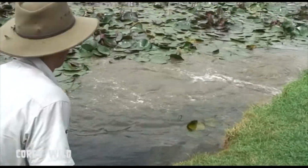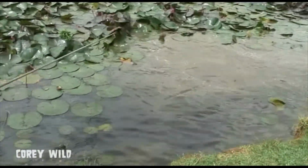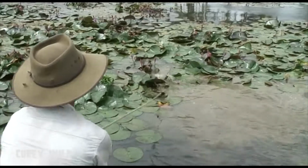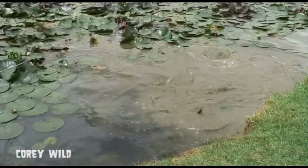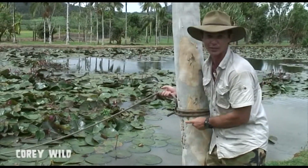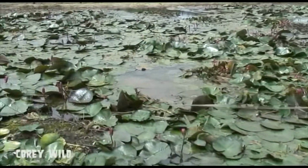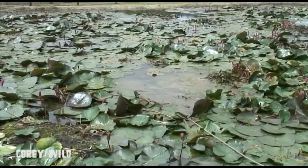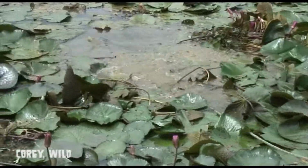Whoa! See the power in that. Coming out this way a bit now. Pull him in a bit. Oh, here we go. Get ready for a head shake. Like fishing for anything big, you've got to make sure you got it tied off to something. Have a look at him, he's just out there. This is the ultimate power of a big 5-metre crocodile. The most powerful reptile on earth today.